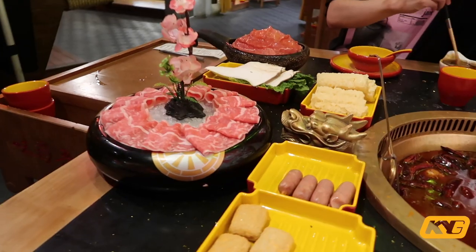One thing I wish they could do is have a bigger portion plate and a smaller portion plate. Because sometimes their plate does contain a good amount of portion, which is too much for two people. Sometimes when we come here as four people, it feels a little too less. So I wish in the future they could make different sizes and different pricing. It might be better.